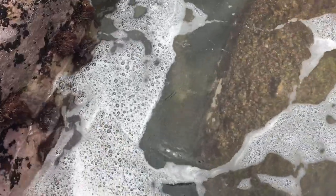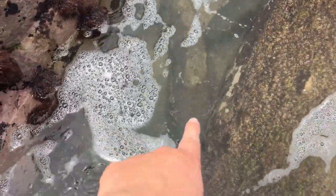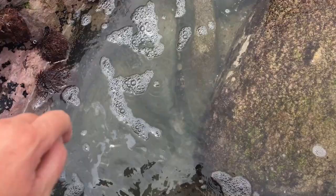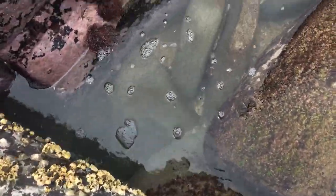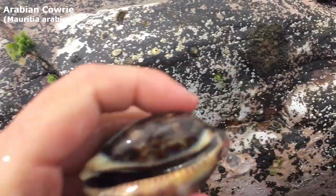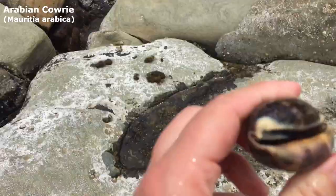Number 8 might be a little controversial, but I love it. The sub-adult Arabian cowrie. Right there, stuck between that rock right there. It's an Arabian! I'm gonna be very careful getting down. There's lots of sharp barnacles. All right, we're going for it before the waves come. Oh, stretch ready. Oh, got it. Ooh! Okay, up.